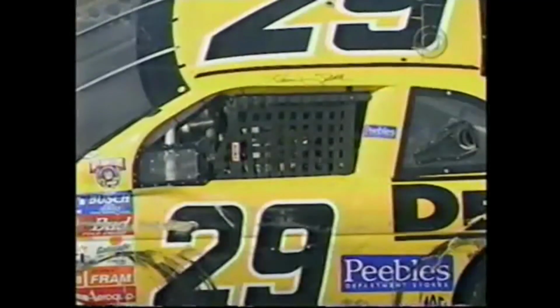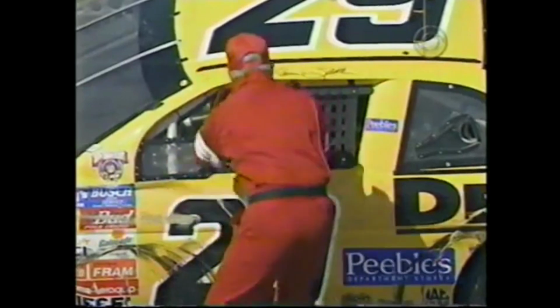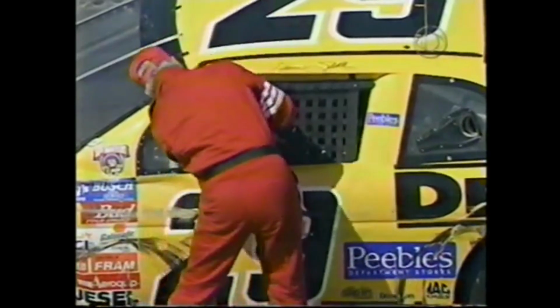A chain reaction crash up in turn 3. There was the first car sideways, Hermie Sadler. See Hermie moving around in there, unhooking his radios and getting his helmet off. Well, he was really looking forward to a good day. I talked to his sister. His sister scores for, I guess, Hermie. I'm not sure which one she scores for, but one of them.